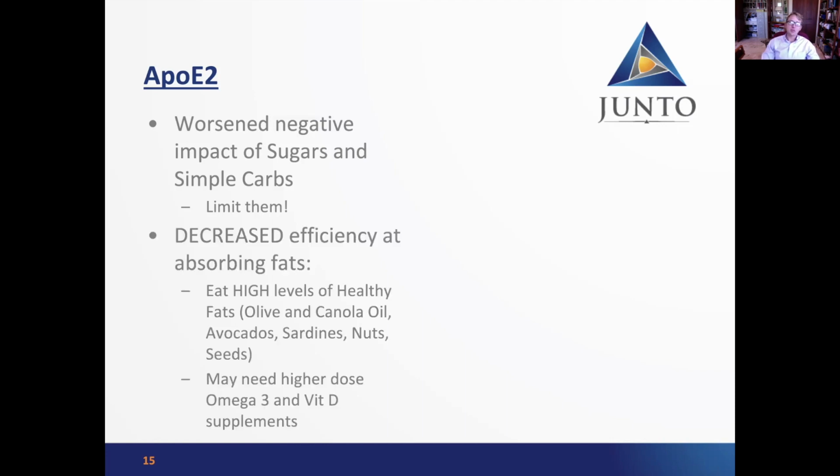And ApoE2 people have decreased efficiency at absorbing fat from their diets. So even if they eat fat, it doesn't make it into their body. So they need extra fat in their diet. And we always prefer healthy fats: olive oil, canola oil, avocados, sardines, one of your best fish.